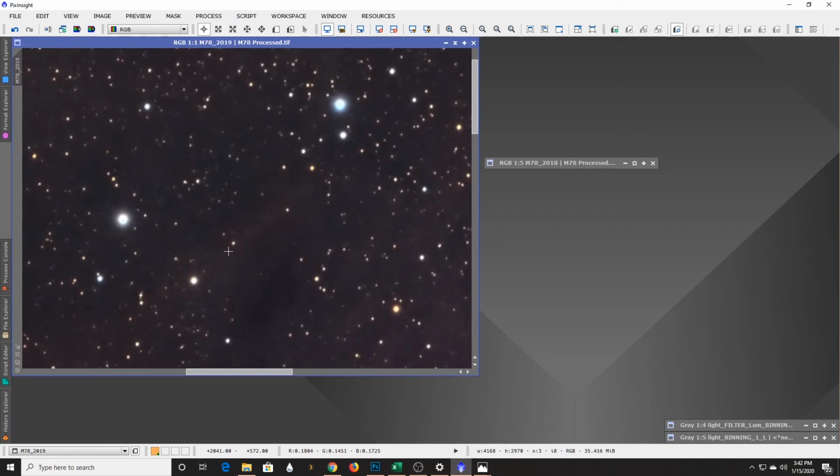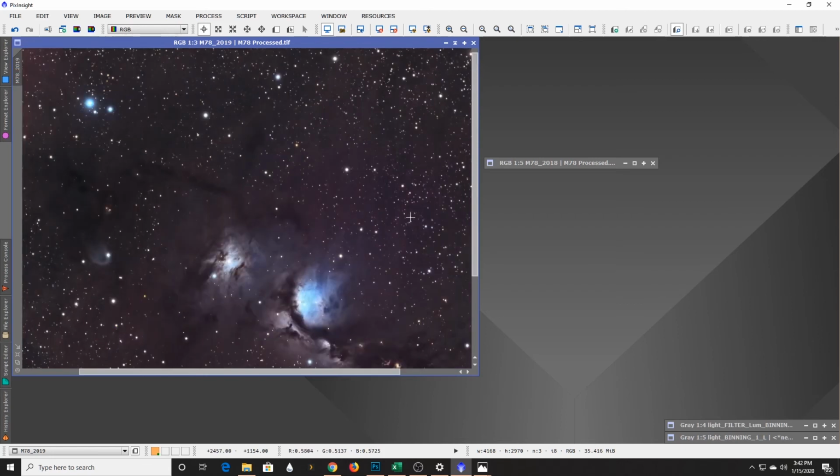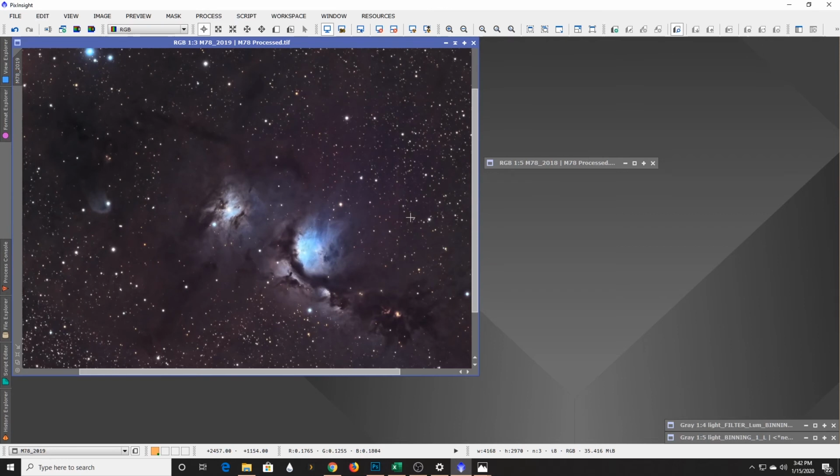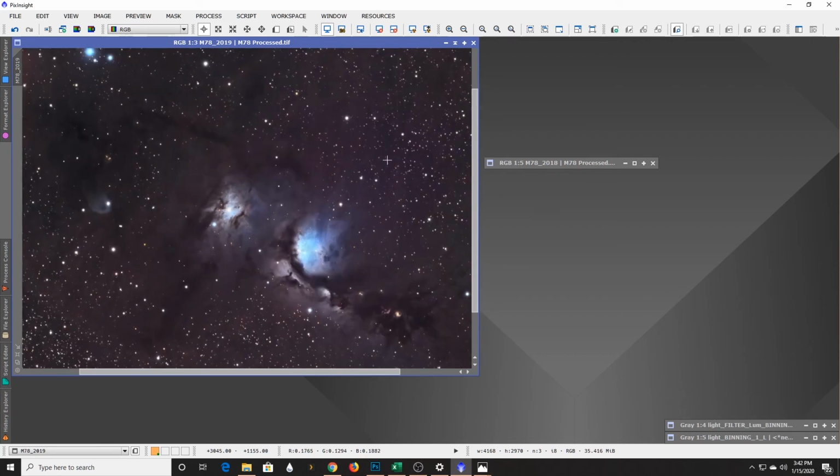And the real reason for that, in my opinion, is that my guiding just wasn't good enough for 5 minute long exposures. I mean, it was good. Don't get me wrong, this picture's great. But in terms of getting the stars at the same level of roundness that I get when I'm doing 2 minute exposures, it wasn't quite as good in here. And that could be due to my polar alignment or a little bit of things being off in my guiding, stuff like that. So maybe instead of doing 5 minute exposures, I do a little bit less.